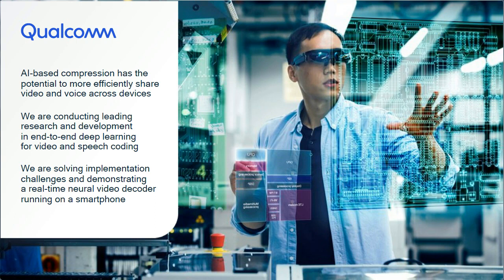Or you can condition on the output of a compression system, which may have artifacts and blurriness and so on, and try to generate a higher quality, artifact-free version of that. So there's a lot of research on that. We're also involved in it, and I think this may well end up being part of the solution in the end.